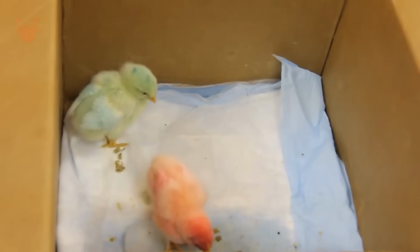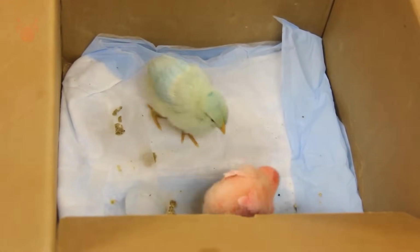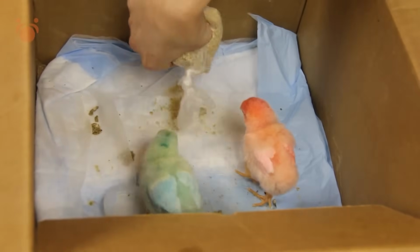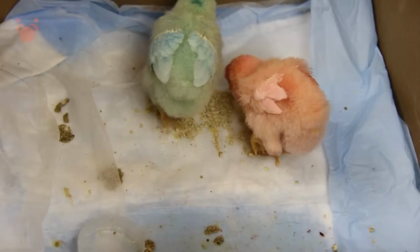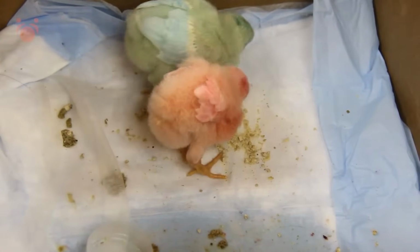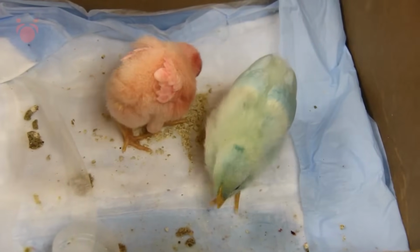I've been excited to see colored chicks ever since I first heard that they existed. Purple's my favorite color, by the way. You can take a picture of the purple one with me holding it with my purple watch. I think that would be perfect.